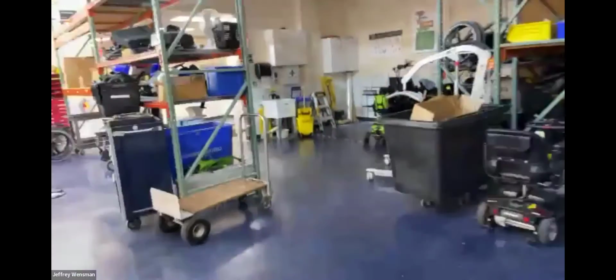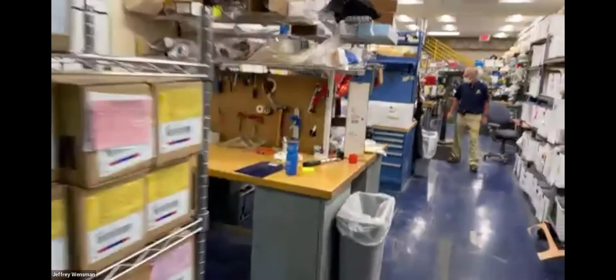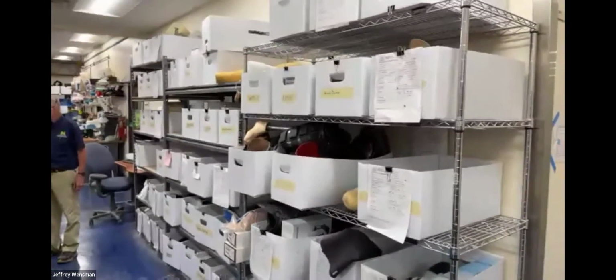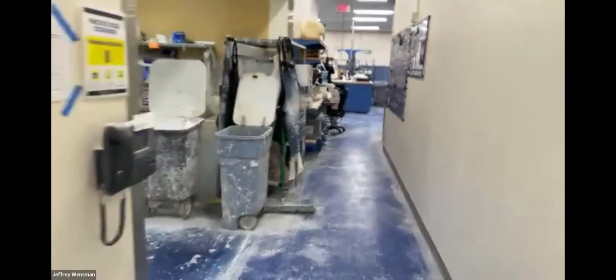All right, then we're going to continue on back to our fabrication area. All right, so this is the front side of the fabrication area where all the clinicians have their benches. And you can see all of the current work in process here. Every clinician has their own bench and all their own tools, as do all of our technicians.